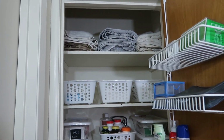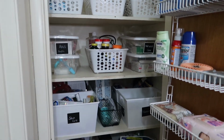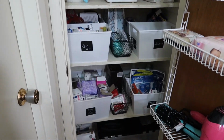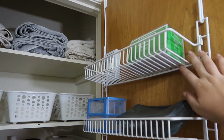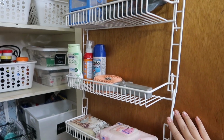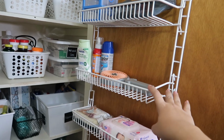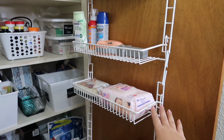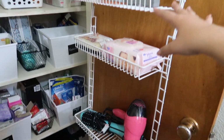So this is my final output, I guess. This is our new linen closet. As you can see, this is a new one. I bought it off Amazon. I like it. I can put more stuff here, and usually the stuff that I put here are those things that I need all the time, which is why all my hair stuff is somewhere here.